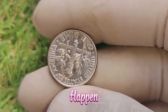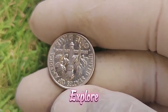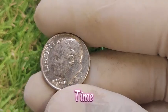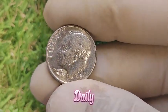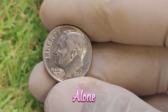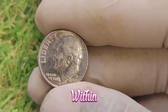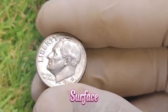But how did this happen? Why is this coin so valuable? Let's rewind a bit and explore the historical context. The early 1990s were a busy time for the Denver Mint. Millions upon millions of coins were being struck daily to meet the demands of commerce. In 1994 alone, the Denver Mint produced over 1 billion Roosevelt dimes. But within this massive production run, rare errors and die varieties began to surface.